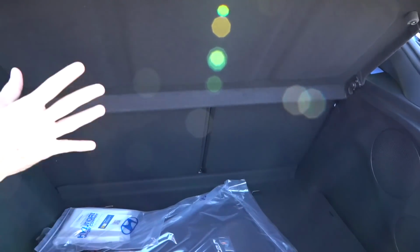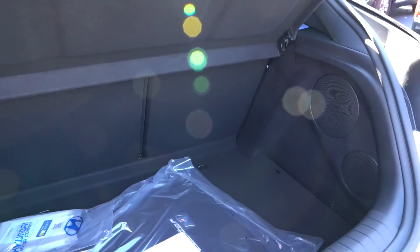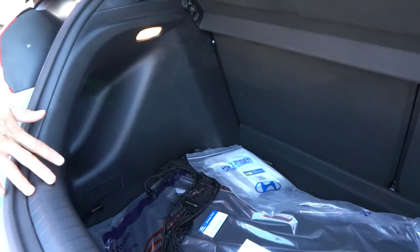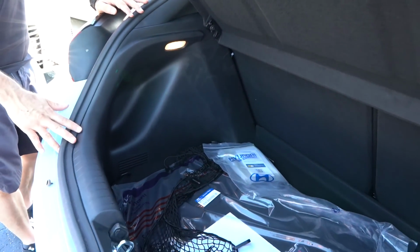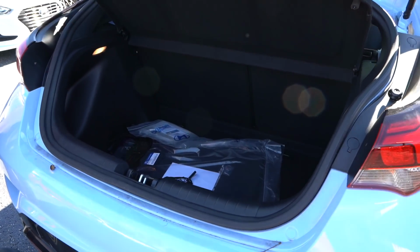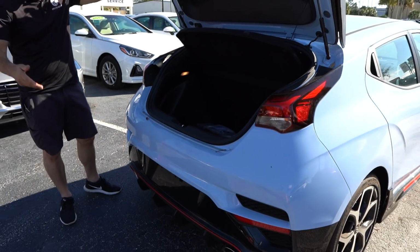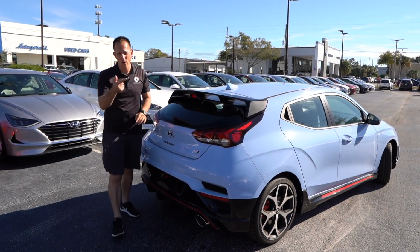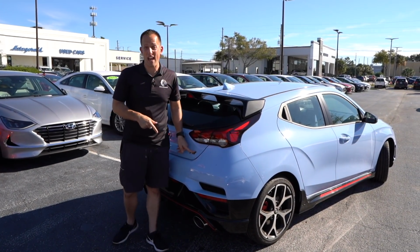It's nice and deep. Those seats are going to do the 60-40 split. So if you're doing your track day, if you're doing your autocross event, you got plenty of room to store things, bring some coolers, maybe a pop-up, something like that to fit inside the back. And you have that flexibility to where this is going to be a great daily driver. But let's get to the best part. If you're ready, I'm ready. Let's take this Veloster N for a spin.